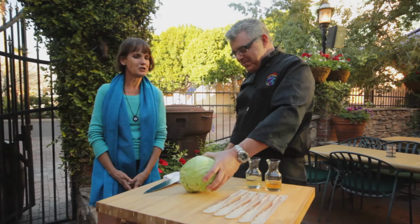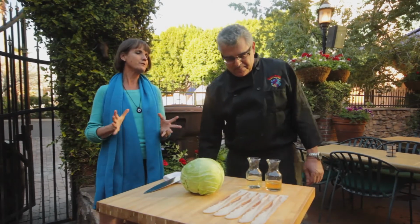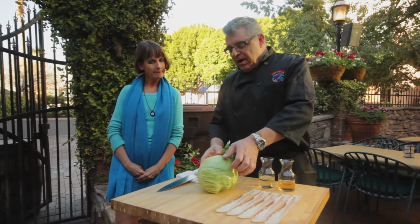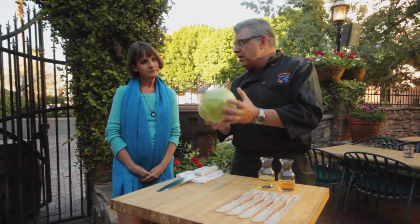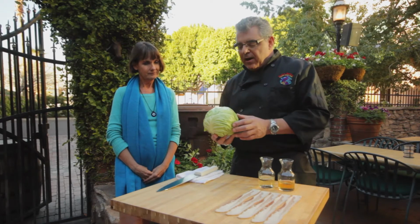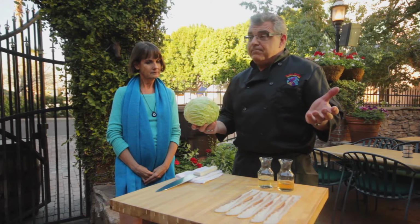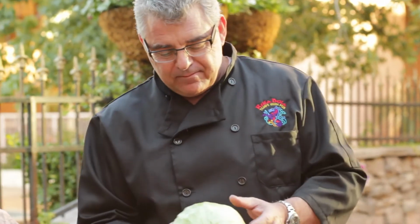Which brings us to what you're going to show us today that's a little bit different than cabbage you might find in other places. What are you going to show us how to cook? Well, like I said, we like quality here and like to put a little bit of different spin on things. Most Americans, when they have cabbage, have it either boiled or steamed. Kind of boring. And they usually have it maybe once a year with corned beef and cabbage. And that may be why they don't like it, too.